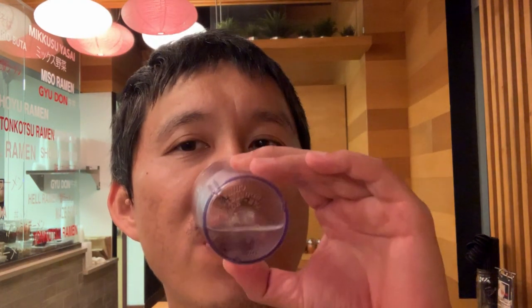The wood ears, just regular wood ears. Pretty tasty, honestly. Got some water. And now, this Chinese zapcai thing. I like that a lot. That is a very, very good taste. It's sort of like kimchi, but not quite. So that is the Chinese zapcai thing.